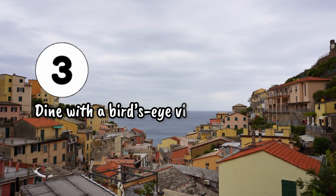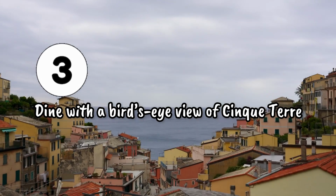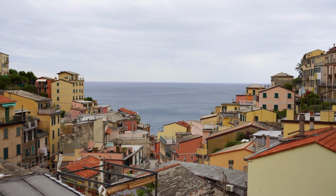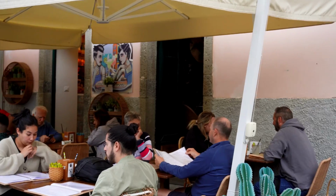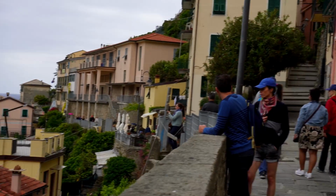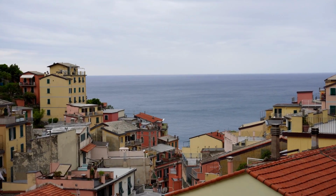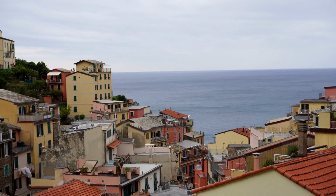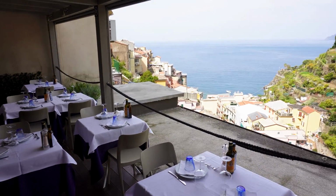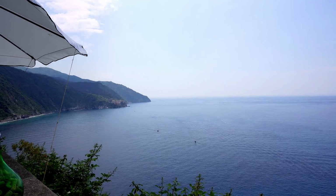Number 3, dine with a bird's eye view of Cinque Terre. There are so many fantastic restaurants that offer amazing views. We have our favorite ones in each village. I even made a foodie guide to Cinque Terre where we share all our favorite spots we dined at. But eating with a view and having cocktails as the sun sets overlooking the sea is just magical, and Cinque Terre offers the perfect backdrop for that.